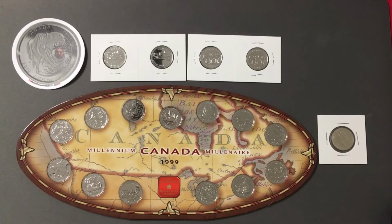Instead, it was relegated to certain mint sets intended only for collectors. In these mint sets, 2 versions of the Caribou quarter were minted each year. In 1999, there was a Caribou quarter with a P mint mark and a quarter with no mint mark. In year 2000, the Caribou quarter was minted with a W mint mark for the Winnipeg Mint and no mint mark for those minted in Ottawa.